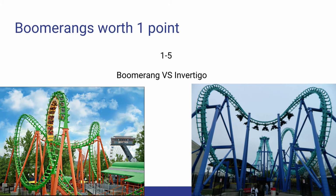Boomerangs worth 1 point. It's the classic Vekoma Boomerang model versus the classic Invertigo model. Some people could choose the Invertigo model over the Boomerang, but overall I choose the Boomerang because St. Louis's Boomerang was very smooth when I rode it. The co-roll was awesome, the vertical loop was awesome. It was just a very fun coaster. The only complaint about it is that it is cloned everywhere. While Invertigo was rough and it wasn't that good, so that's why I'm going to choose Boomerang over Invertigo.